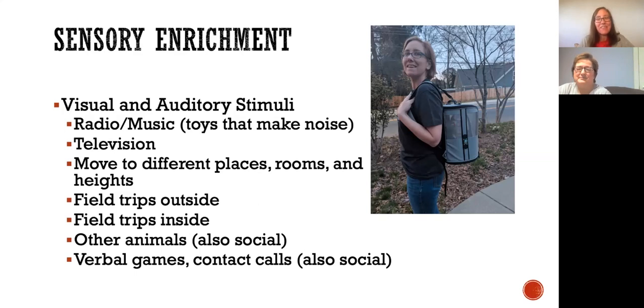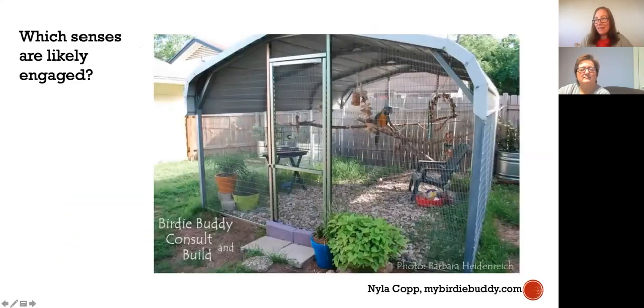So if they get lost, if they get loose, there have definitely been instances in which people have gotten their birds back because they responded to that contact call. You can find them. You can identify where they are. So it's very helpful for that too in an emergency situation. So excellent. Okay. So which senses are likely engaged in this picture?